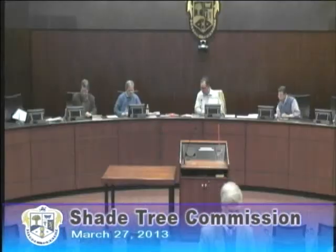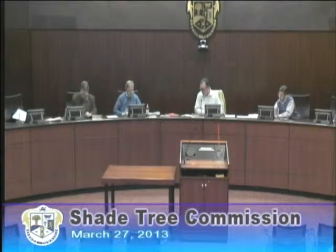Looks like we're going to skip over 4, 5, and 6, and we're going to number 7, which is 321 West Lancaster Avenue, remove 5 trees.